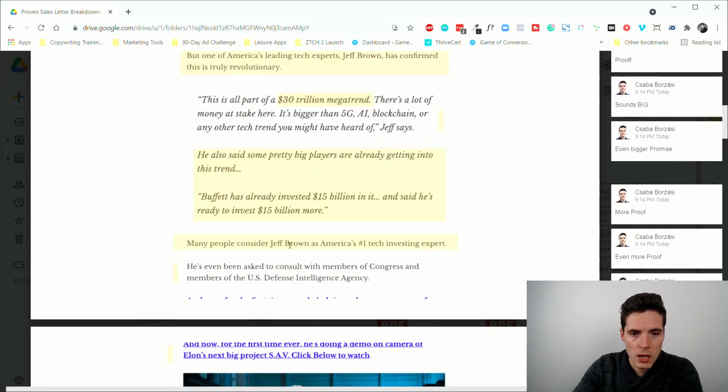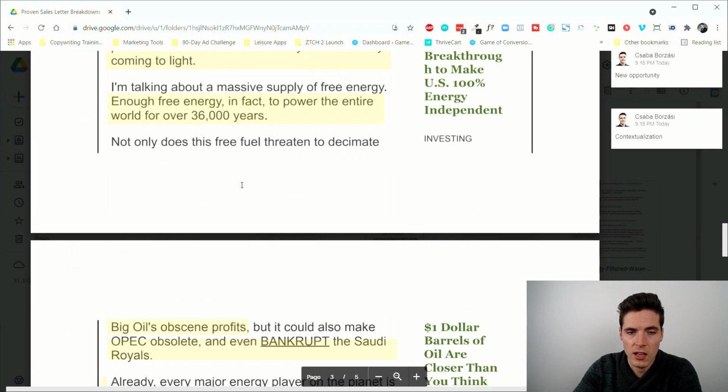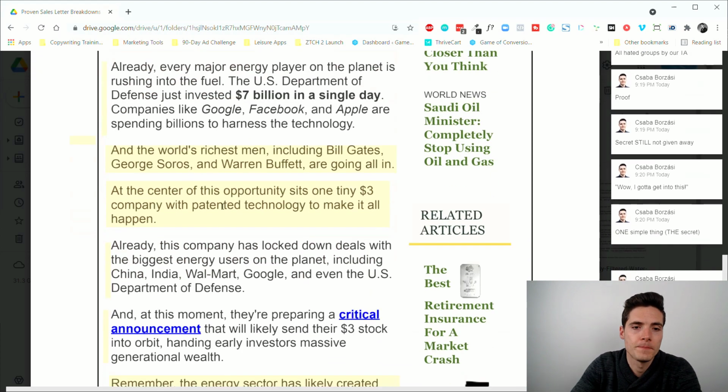Even people like Buffett have already invested 15 billion into this technology. So it's very, very similar. You make several types of proof in order to convince people that yes, this can be something legit.